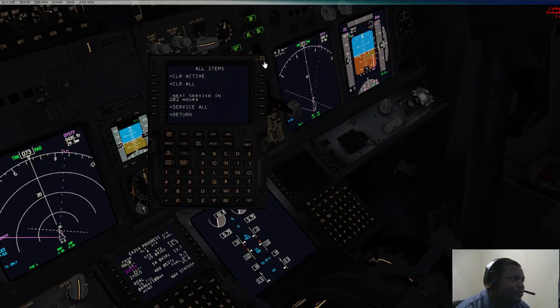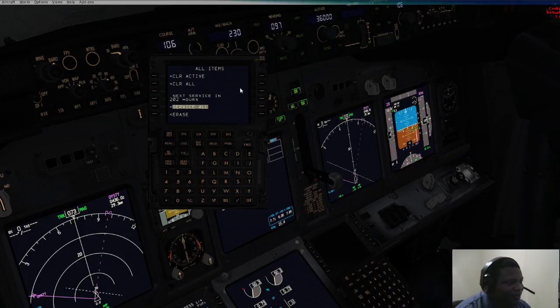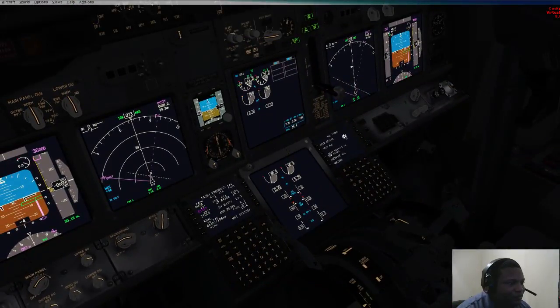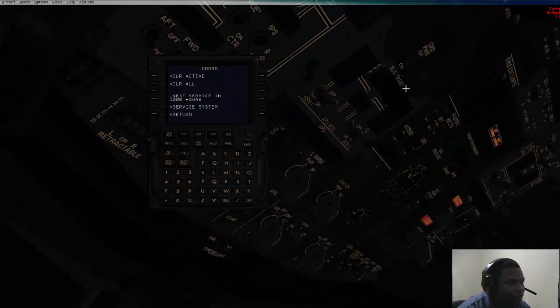Alright, so we're going to clear active. Okay, no, that's not it either. What? Alright, and we're going to go ahead and service all, for the sake of covering everything. Oh my gosh, and it's still there. Left overwing. Alrighty. Let's see here. Alright, return. Tell you what we're gonna do. Maintenance. Service system. Clear active. And then clear all. And you're still gonna be there? Are you serious? Alright, let's go here. I think all systems should have gotten it. You'd think.